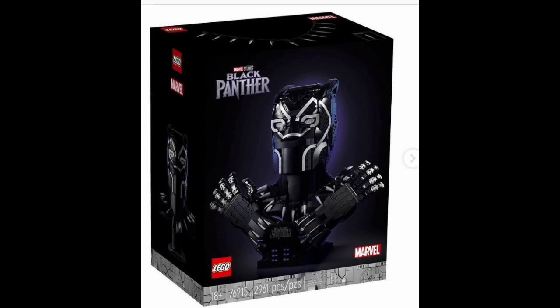Today, I want to talk about this Black Panther Marvel set that was just very recently revealed. I think it was yesterday at the time of this recording. And I want to talk about it because I've been hearing a lot of mixed opinions on it, whether or not it's worth $350. That is kind of a high price, I will admit.